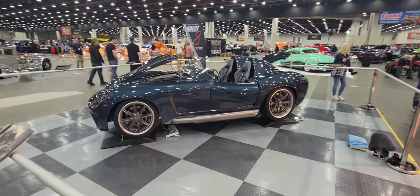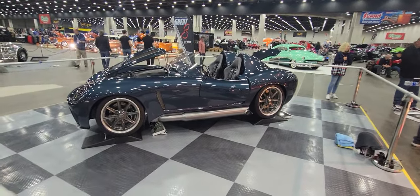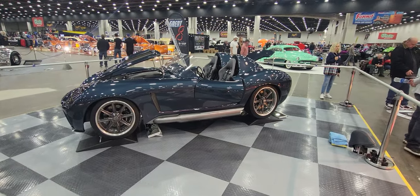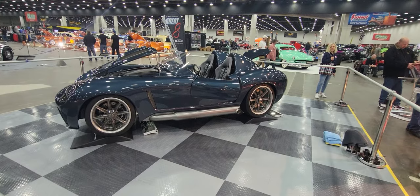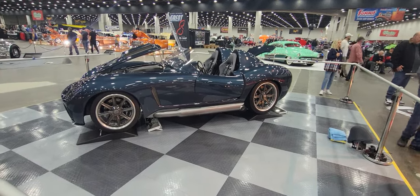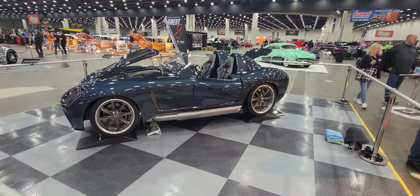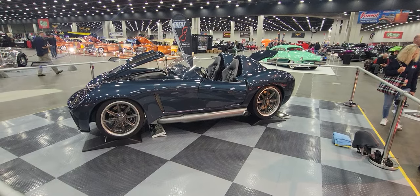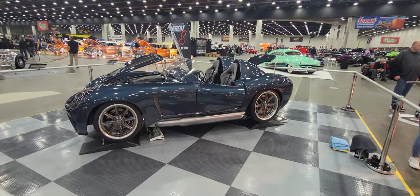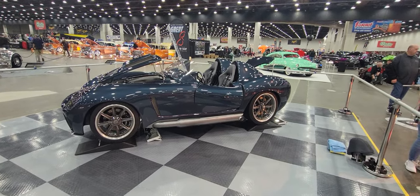And this is the last of the Great Eight. You people tell me what you think. This is a hand-fabricated kit car, basically. There's over 6,000 hours of metal work to get this car to look the way that it looks. It looks like a mix between the Shelby Cobra and the Shelby 1 and the Mach 5 cartoon car. Not a fan, but let's just get a closer look at it.